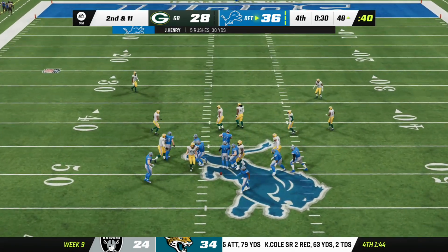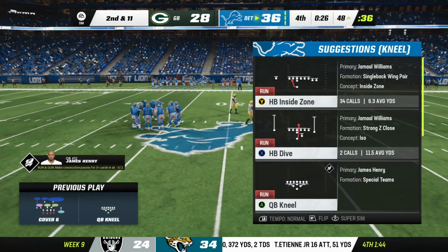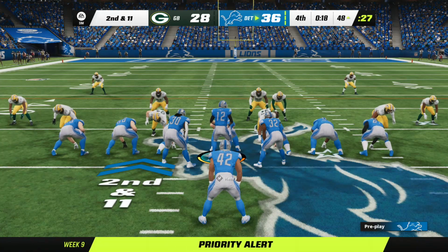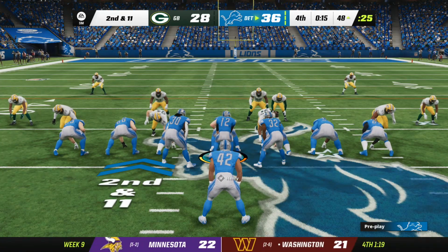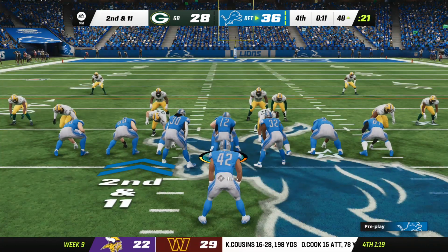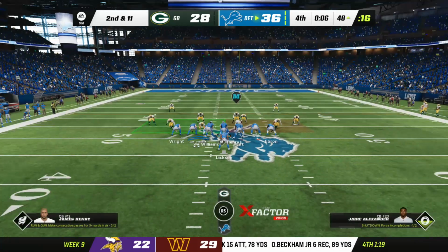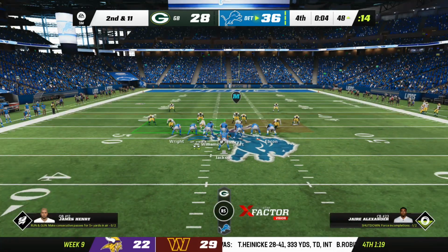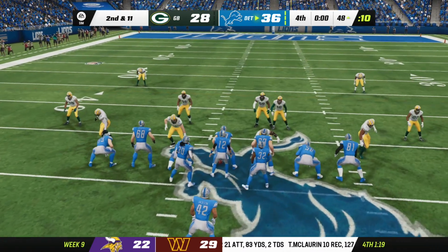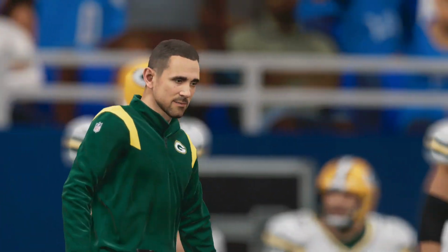So he'll take a knee here to wrap this one up, and he's going to want to keep that game ball. He was sensational. So this one's over. It's a win for the Detroit Lions.